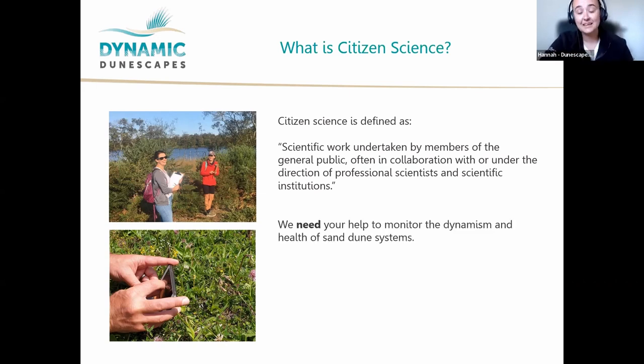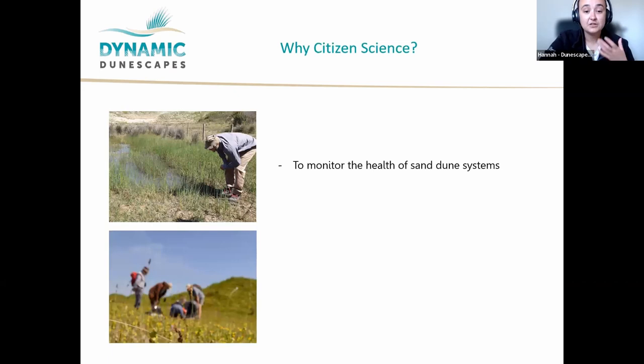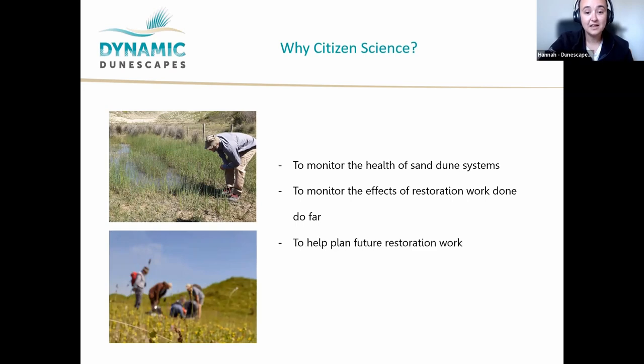And what we need is your help to monitor the dynamism and health of sand dunes. It's a really useful way for us to monitor the health of sand dunes by routinely monitoring for any change at fixed points on our sites. This can help us to monitor the effects of restoration work done so far and to inform future work. This data is really meaningful to help us monitor the work we've done and to indicate what might need to be done in the future.